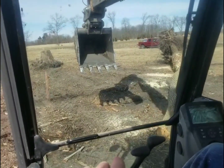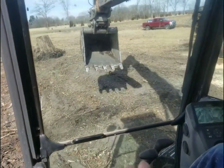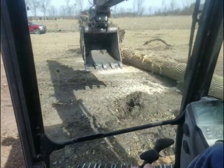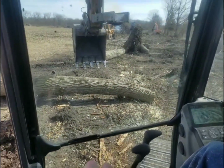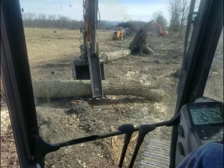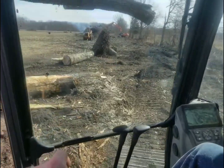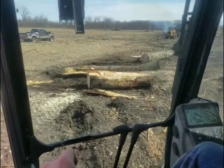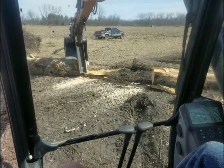So what we're doing here is we're getting this project finished up. I've got one big tree left standing. I've got just a couple here that I've cut up. I'm gonna lay them out a little bit so Dad's strength can get them with the loader. And then beat the stumps around a little bit to get some of the dirt out of them. And then they'll be going to the pile.